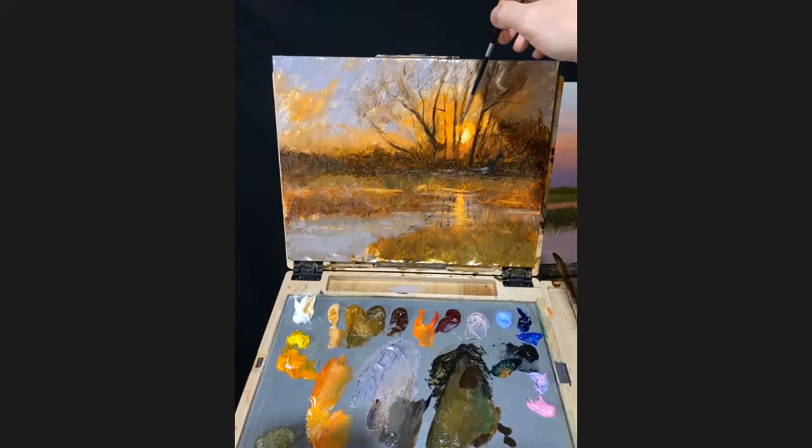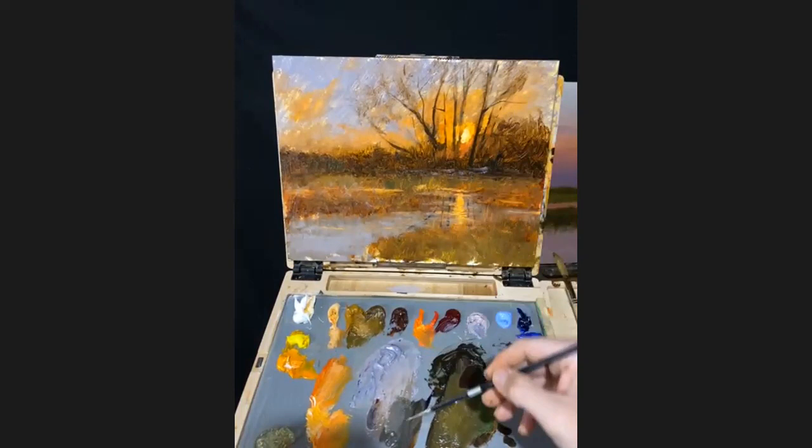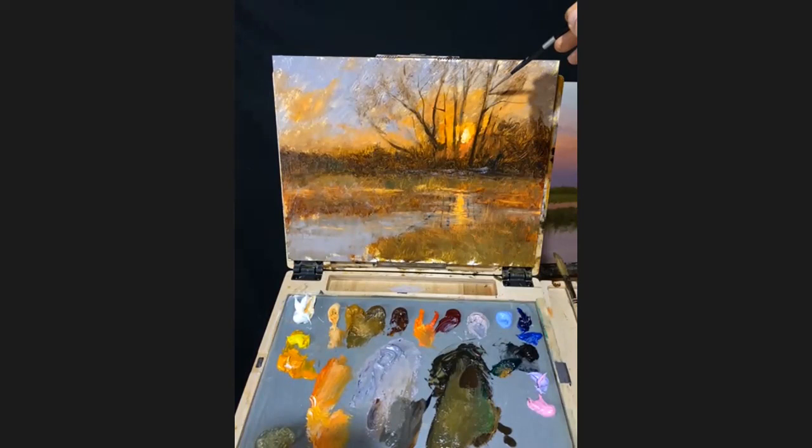So now we're going to do more with the branches. I've got gray on my brush. It's not really black. It's the same sort of color we were using down here in the reflections. And I'm going to expand on our trees. So I'm coming to the larger branches that are already established. As we did previously, we sort of plop the brush down a little bit, and then we're going to twist and roll off the top.